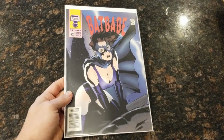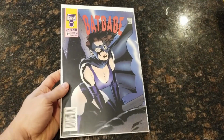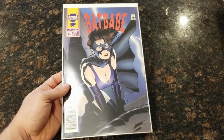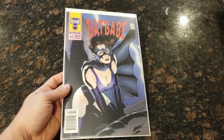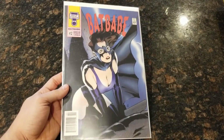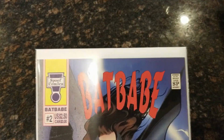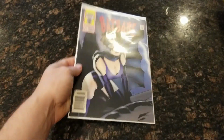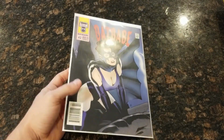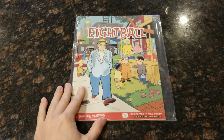All right, something a little cheesecakey. Spoof Comics Presents #2, Bat Babe. I've got the Spoof Comics Presents #1, which is Spider Femme. This is basically just cheesecake art of rip-off comic characters. You guess which one this one's ripping off. But yeah, Adam Hughes cover also helps. Great pinup artist.